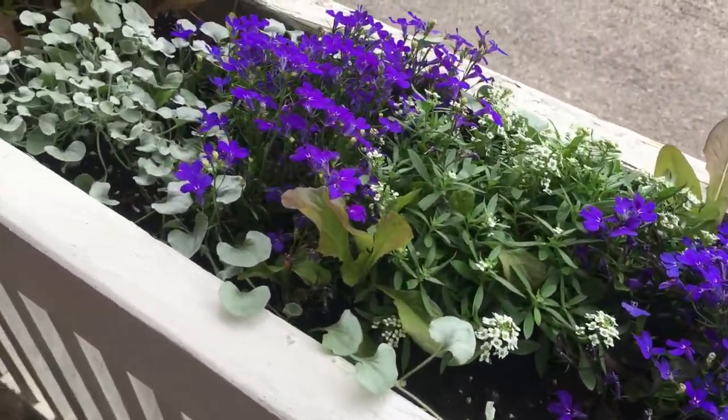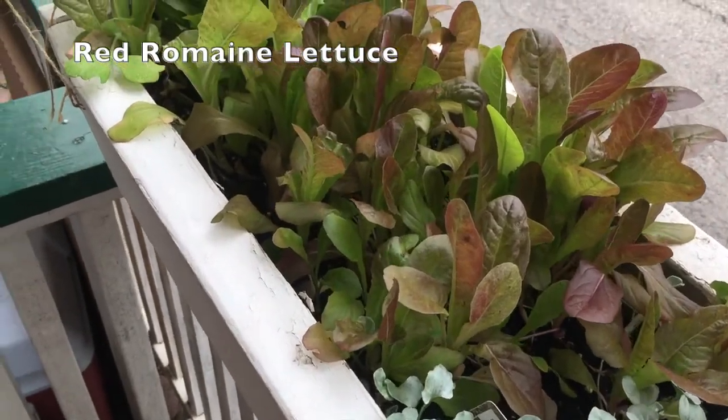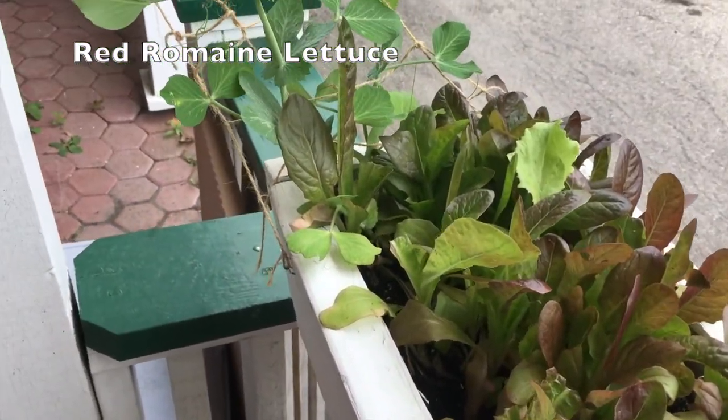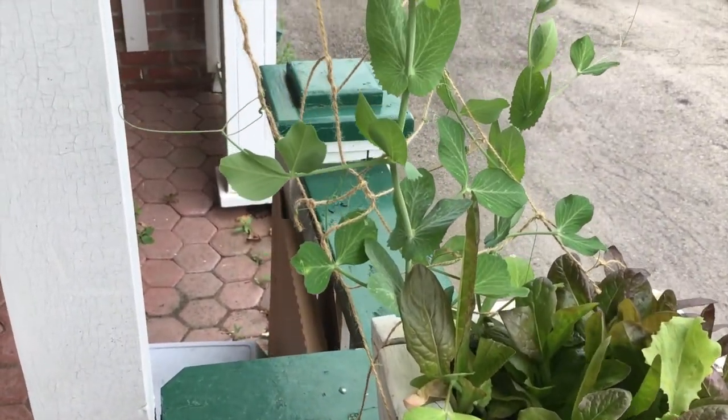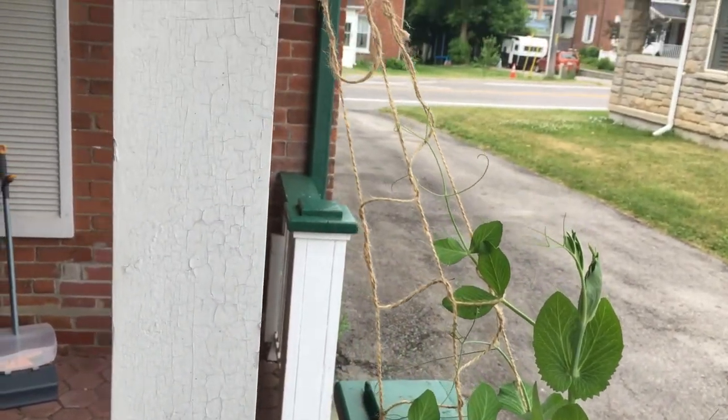This blank spot is really driving me crazy. I'm thinking of getting some more of what I already have in there to fill it out, but the garden centers are pretty cleared out at this point, so we'll see if I can get them.